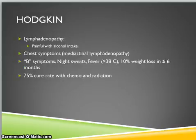It can cause lymphadenopathy. It especially gets painful in your lymph nodes after they drink alcohol. They can have chest symptoms. So you have lymph nodes around your heart, in the center of your chest cavity. That's the mediastinal area. If they have swollen or infected lymph nodes there, lymphadenopathy, then they're going to have chest symptoms like difficulty breathing and chest pain, things like that.